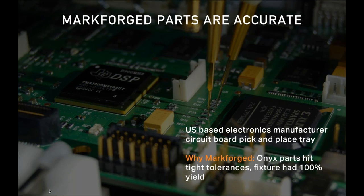We were able to print a pick and place tray out of Onyx, which is our nylon with chopped carbon fiber, and hit a tolerance tight enough that their fixture changed to 100% yield. So the pick and place machine was able to accurately locate those parts. And they were held to very tight tolerances. And that's important when you're making parts that are going to be used in end-use applications like tooling.